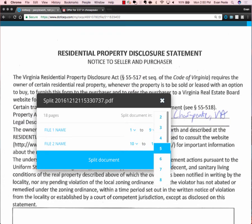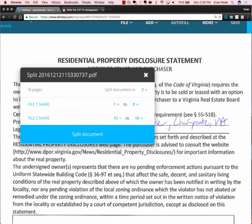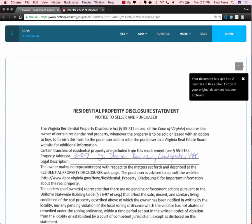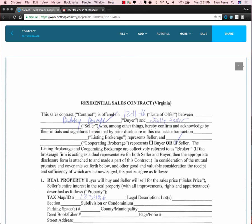It's going to ask me how many documents this is. Well, this particular PDF is just 2 documents. There's 18 pages. Page 1 is the disclosure. 2 through 18 is the contract. I think there's a blank page in there. And I just click Split Document. Now, as soon as I split that document, we get a confirmation these have been split. When I go back to my loop here, sure enough, I have my seller's property disclosure statement and my contract separated out. When I click on the contract, it is just the contract.